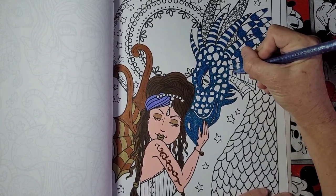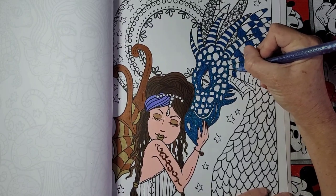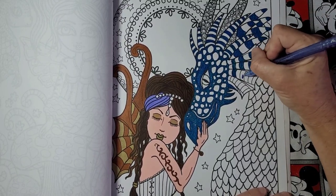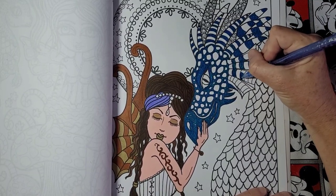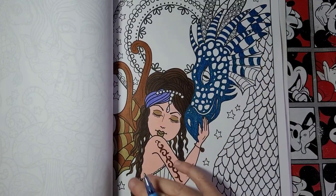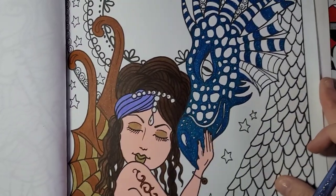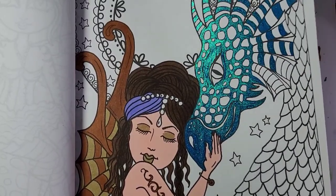It's a really pretty color. If you guys haven't used Sparkle Pops, I highly recommend them. I decided to color this dragon some blue here, put some blue on the dragon. And I used Prismacolor Deco Peach on her skin. Like I said, I wanted to use browns. I wonder if I can zoom way in here so you guys can see real good. Look how pretty that is. Isn't that beautiful?